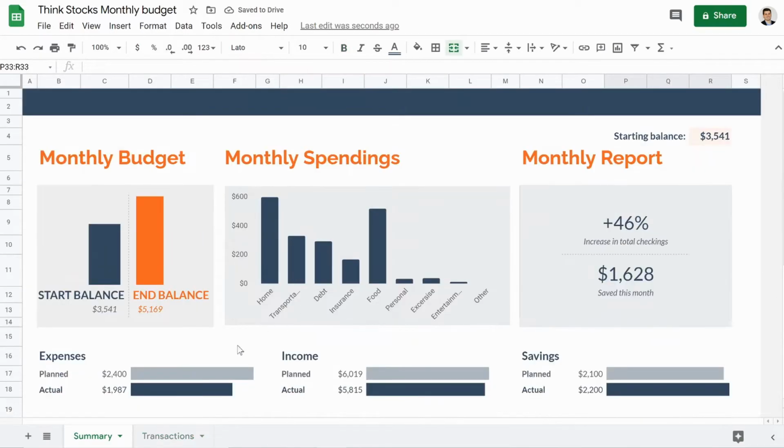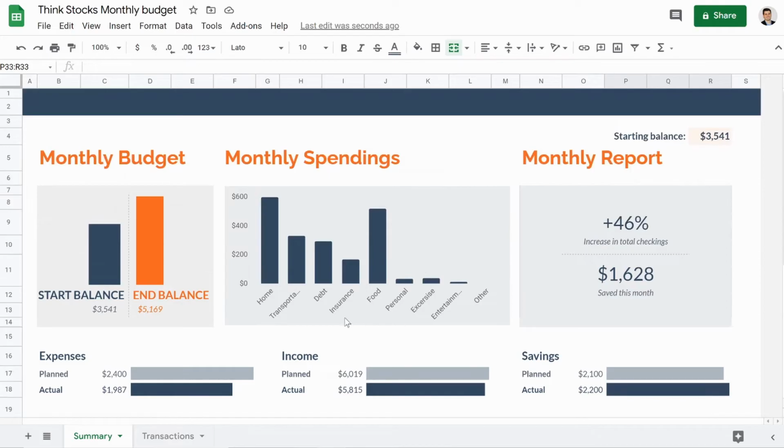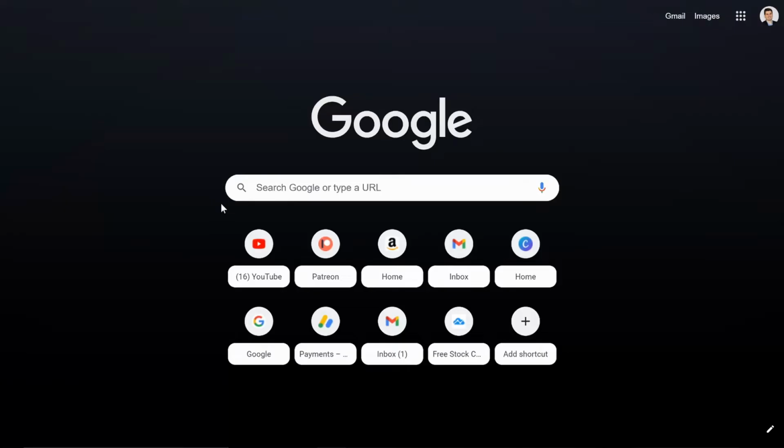So how do we make this? I'm going to walk you step by step, and this might look familiar to a couple of you. And that's because this is a template, or at least kind of a template, on Google Sheets. But then I modified it because they were missing one big chunk of it that I think is super important. But this is what you're going to do.